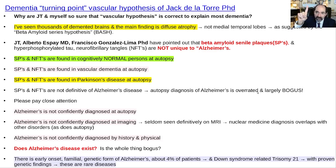So if you can't diagnose it clinically, you can't diagnose it by MRI, you can't diagnose it at autopsy. You can do a nuclear medicine test to check for amyloid, but guess what? That can also be positive in a normal person, so that's not that useful either. And if there's no way to diagnose it, is it real?